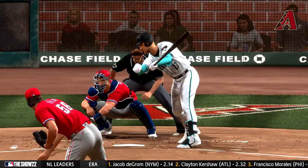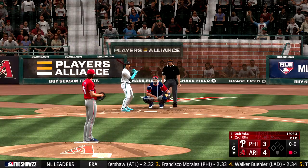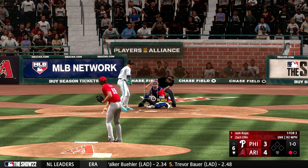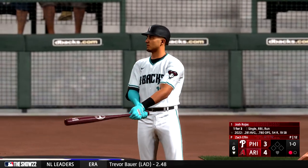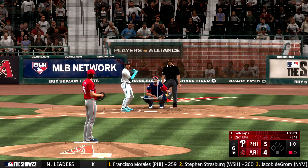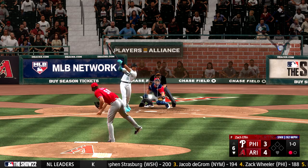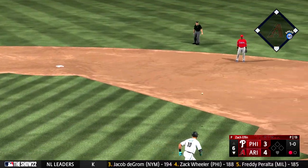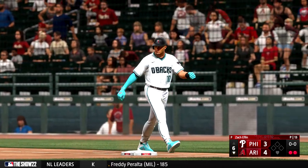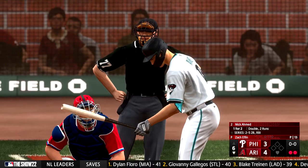Second baseman, Josh Rojas. So back to the top of the Arizona lineup. Here's the Diamondbacks leadoff hitter, Josh Rojas. First offering misses the mark. Righty to the plate. Out to short. Sends it to first. And a couple of quick outs. The batter, number 13, shortstop, Nick Ahmed. Now up next for Arizona, Nick Ahmed.